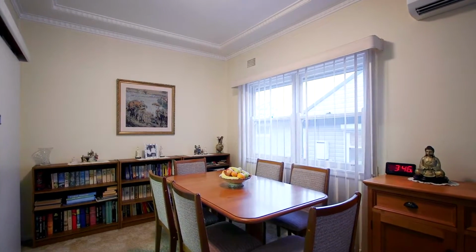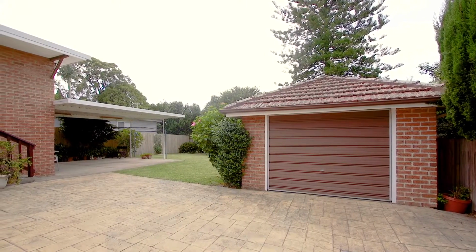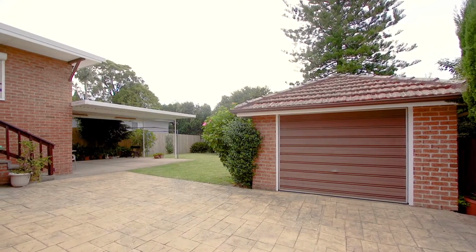Natural sunlight is definitely a feature for this property, experienced in every room. You've also got a large single garage at the back, as well as a double carport.